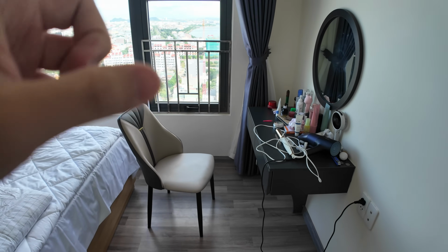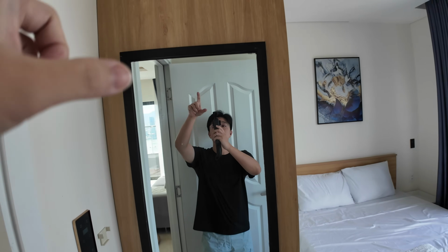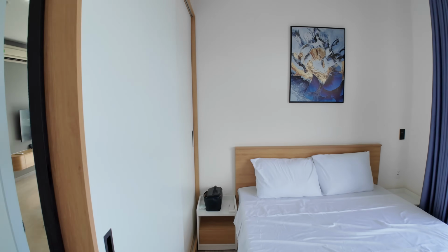So I like to say that this room is Kim's mess, and then that room on the other side of this wall is David's mess. And every room has these super awesome full-length mirrors. That's why I said it doesn't really matter that we don't use mirrors in the restroom, because these are everywhere.